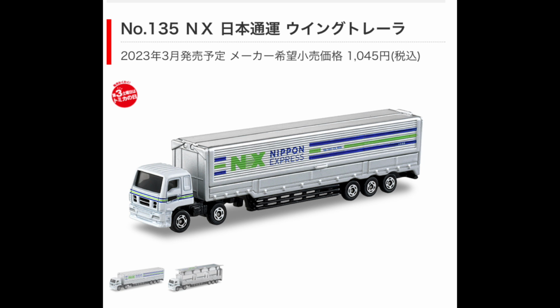That's the one with the side opening, and this is the Nippon Express. I'm not familiar with this color deco because Nippon to me is normally white, orange, and blue. So this blue and green is different. So I don't know if it's an older livery, which is why they're using the older cab, or they're just messing around. I'm sure it's a real livery, but I just don't know where it falls in age, I guess.